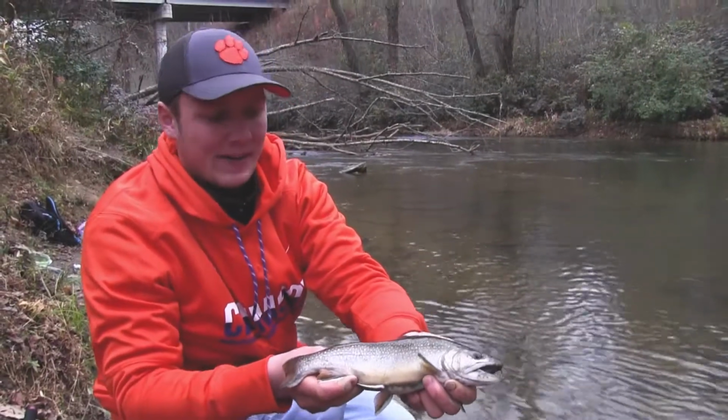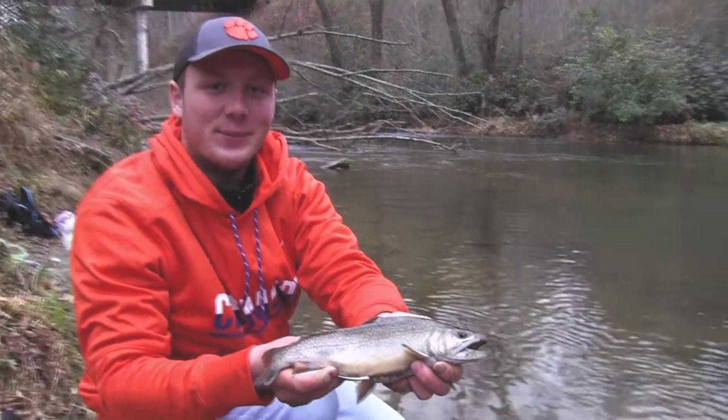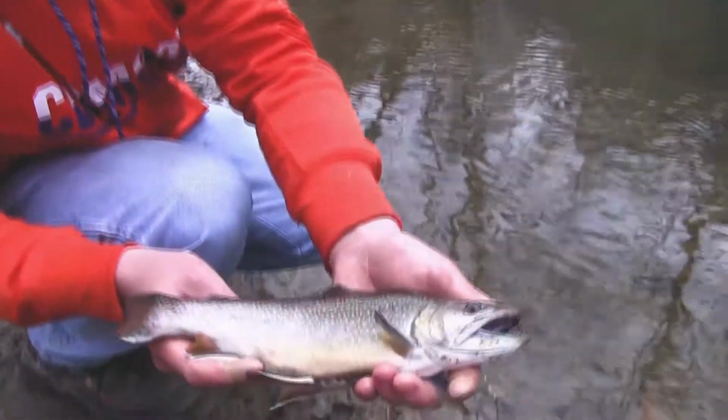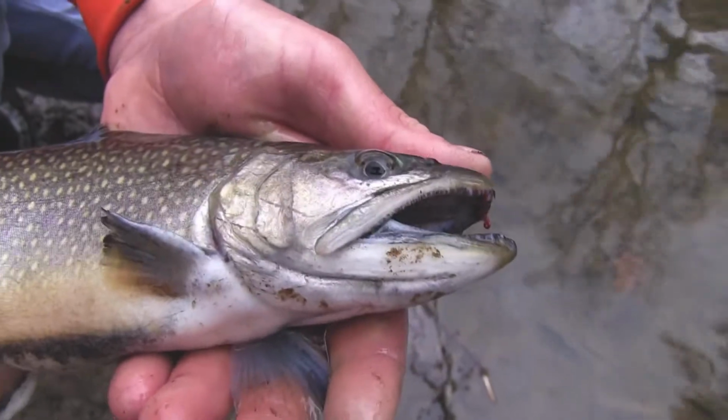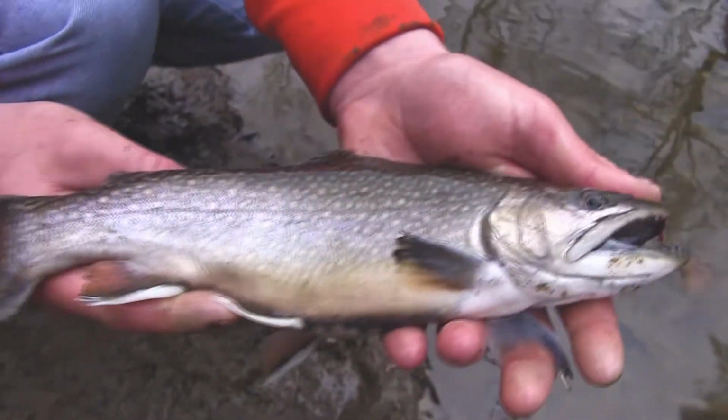Brookie. Bobber didn't make it 5 seconds through the run, and this nice brookie grabbed it. He's about 11, 12 inches or so. Nice fish. Little hook jaw. Yeah, hook jaw. Nice fish, just getting started.